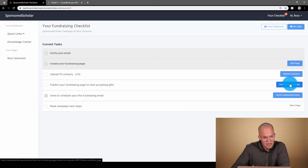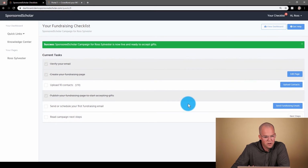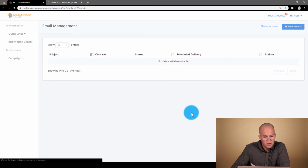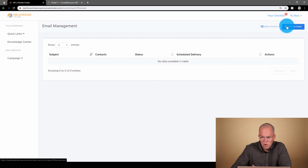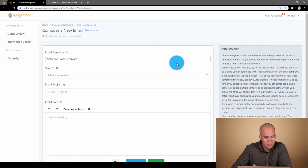So as I mentioned at the top of the hour, it will publish, but right now it is not. They can go on and auto-publish, which offers them another thing to check off their list, and then send a fundraising email. So they go on here, they'll send their fundraising emails. They can add a contact if they need to add more, or they can go on and send an email. Through the email system, this is linked to their account.